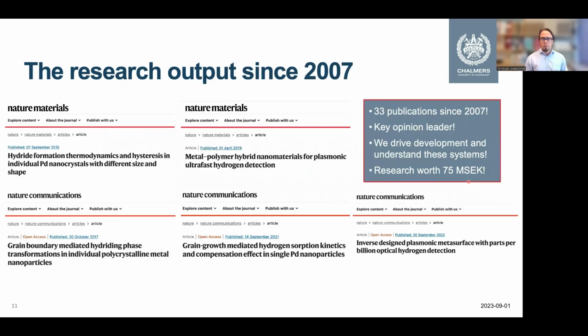Now, since 2007, from my group's perspective, this has resulted in quite significant research output, a total of 33 publications, whereof multiple in quite high impact and well-renowned Nature family journals, which has made me and my group become key opinion leaders in the field where we drive this development because we understand these systems. And if you want to translate these 33 papers into research funding, it's research projects worth roughly 75 million Swedish crowns. That has brought us from where we were in 2007 to where we are today.